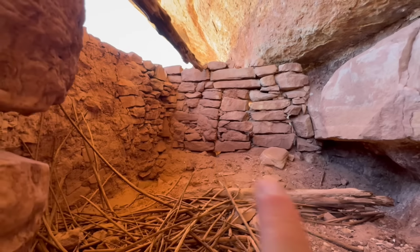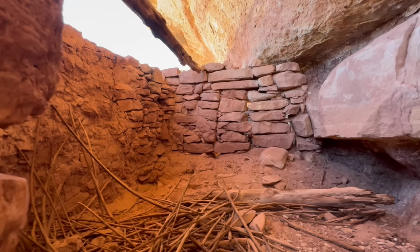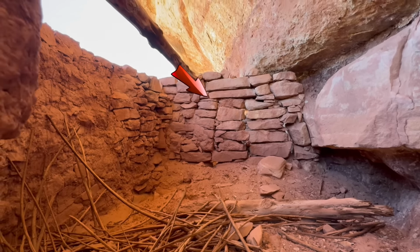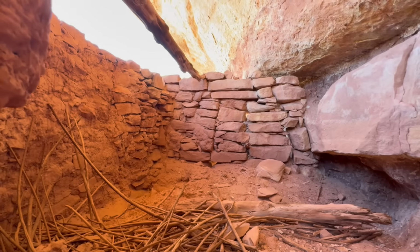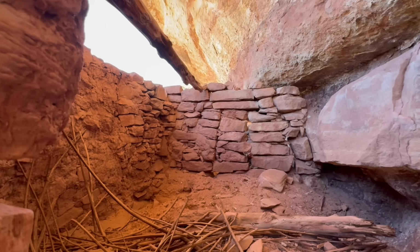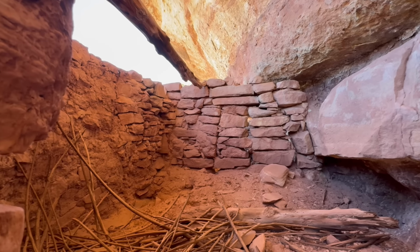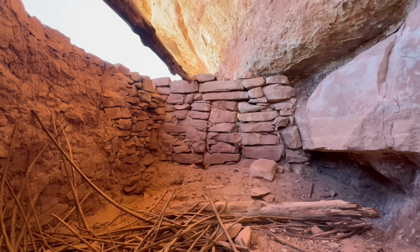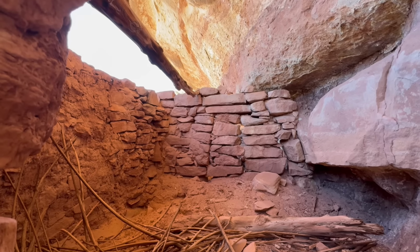If you look straight ahead, right here, it looks like those rocks could come out so that you'd have a passageway through the other side, because you've got the rock on top here that looks like it supports that opening. So that's pretty cool. They can close it off or open it up and access the other side. That's why they only needed a window on the other side and not a door, because you've got the door over here. That totally makes sense now.